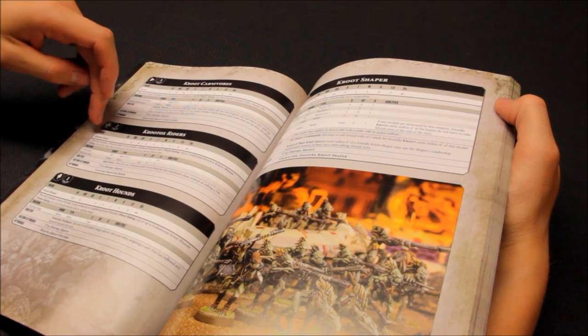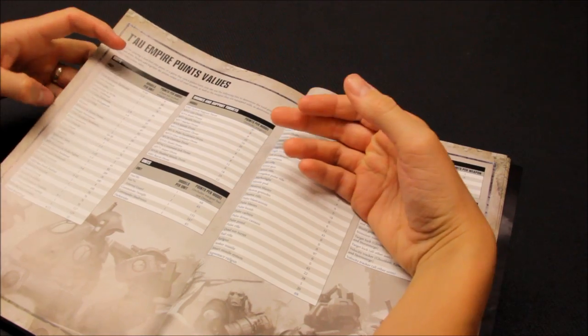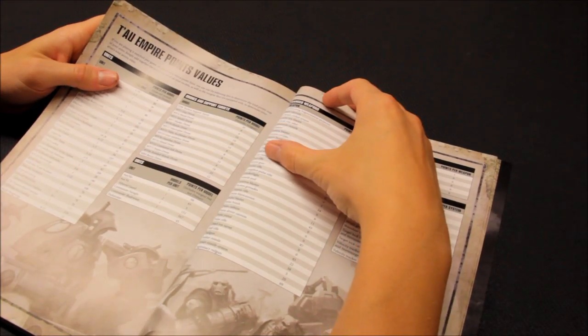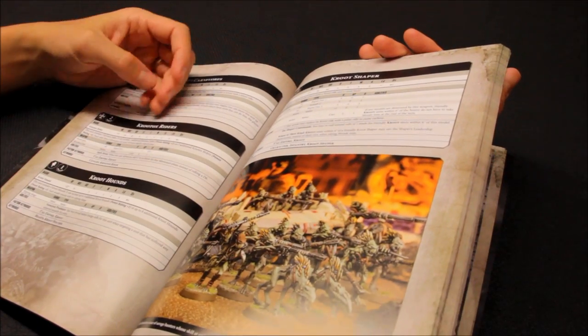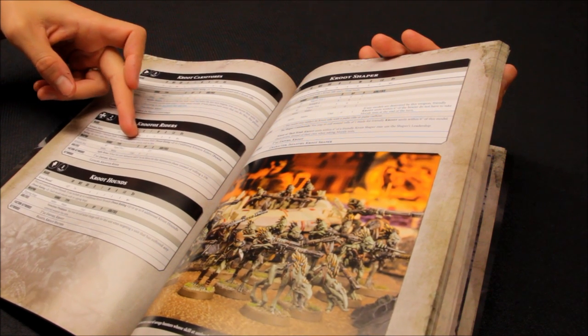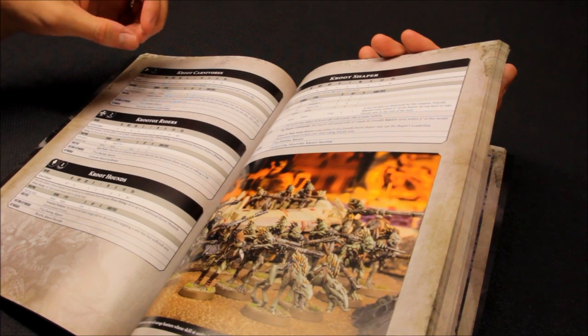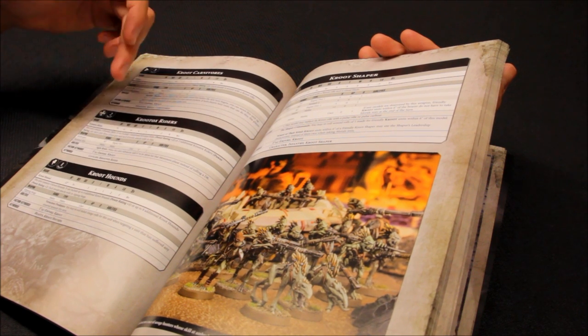Krootox Riders, 34 points. Let's just check here. Kroot gun. Is there? Alright, so that's just as they come. Weapon skill 3+, ballistic skill 4+, strength 6, toughness 5, 3 wounds, 2 attacks, leadership 6 and 6+ save. You can take up to 3 of them.